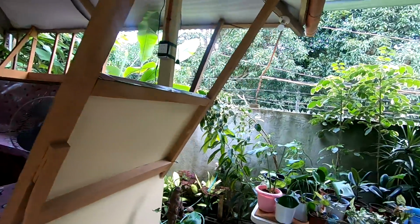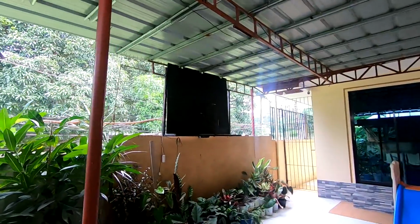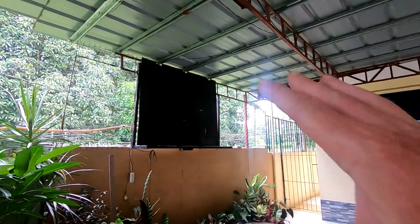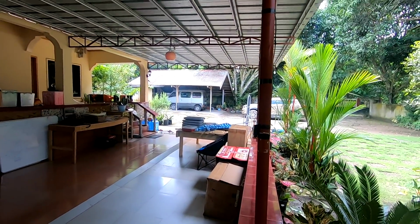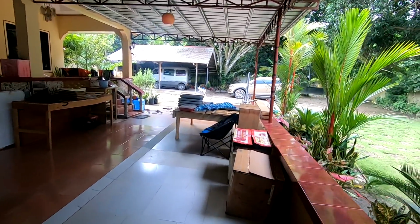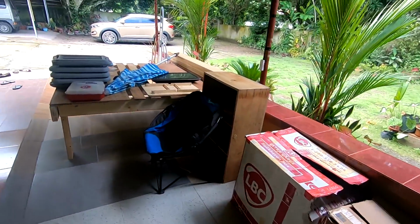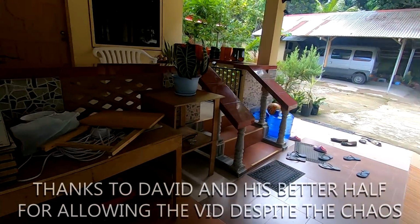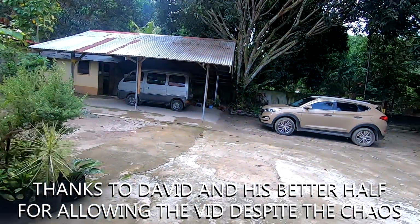Another good thing about this neighborhood is it's very quiet. There's also a mounting up here in case you want to have a fiesta party or something. You can put a TV up here, and you can put tables out here in this covered atrium, and you can have your party. One thing you got to keep in mind is they just moved in, so you're going to see boxes all over the place. They have not finished unpacking, so it is what it is. We'll check out the interior in a bit. Let's go around the exterior.